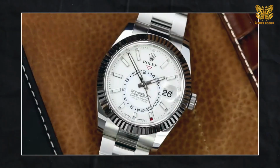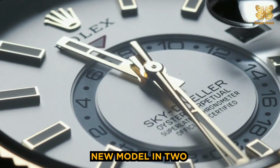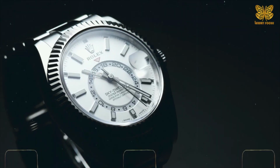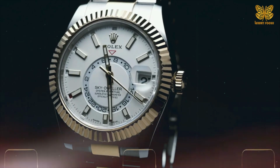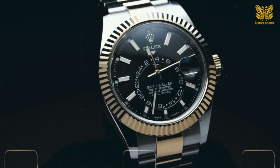The Skydweller made its debut in 2012, marking Rolex's first new model in 2 decades. Initially, it was only available in precious metals, with steel and two-tone options coming in 2017.